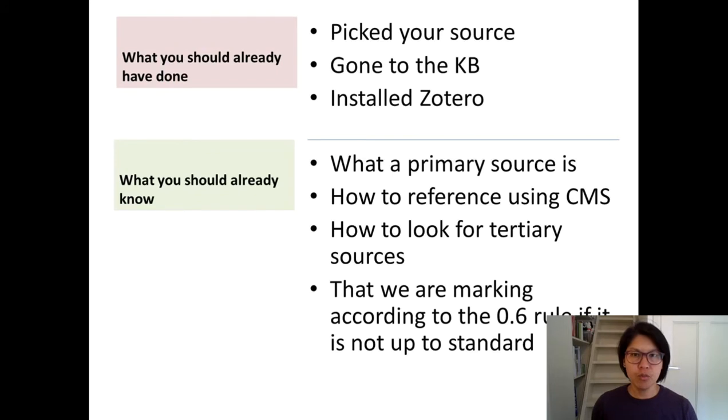This is an overview of what we had done the week before and what you should have already done by now. In conjunction with this course, you will have to pick a source which you will be researching for the whole semester. You would have gone to the Royal Library in The Hague, which is part of an excursion that you will take. You have installed Zotero, which is an online referencing and bibliographical software.